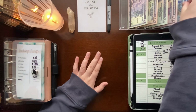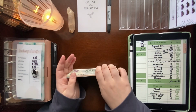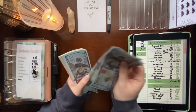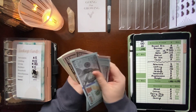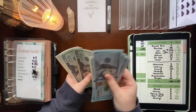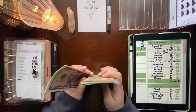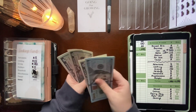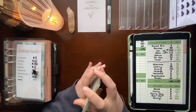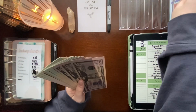But we're going to count this cash account, or these bills account, first and make sure we have the right amount of money here. 1, 2, 3, 4, 5, 600, 50, 750, 800, 820, 40, 60, 80, 900, 920, 40, 60, 80, 990, 1,000, 1,005, 10, 15, 25, 35, 45. 1,045 is correct.